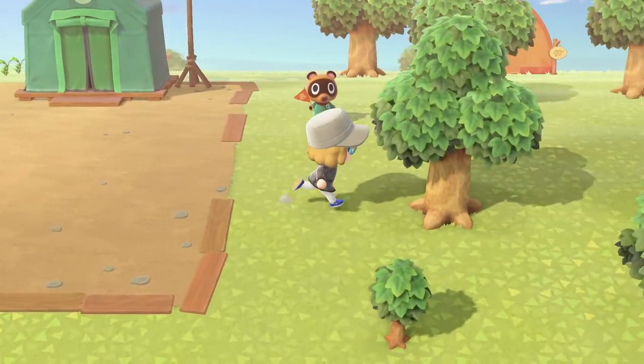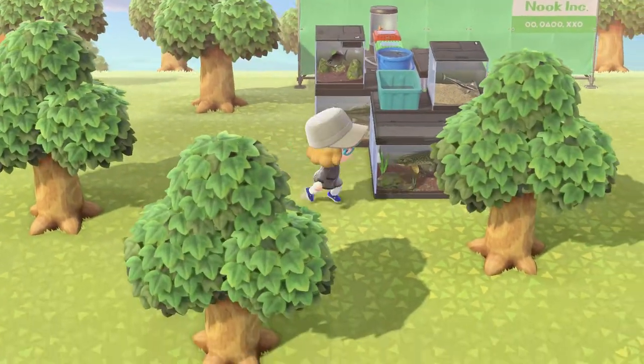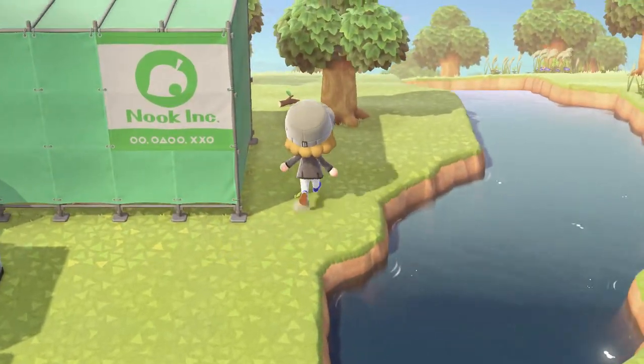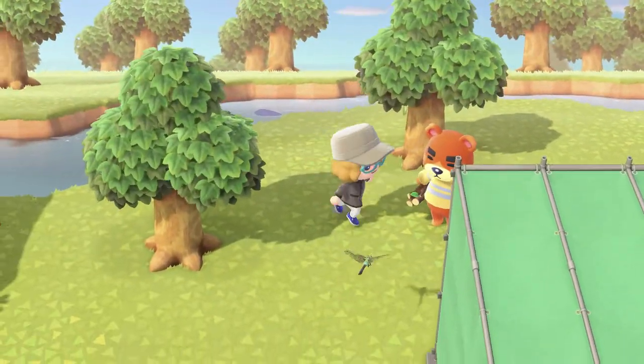Let's go look at where the museum's gonna be, just so we can have a look at the construction, I suppose. Oh, that'd be it here, with all the bugs and fish in front of it. Okay, so yeah, there's gonna be a museum in this spot tomorrow, but not yet. Alright. I kind of wish I could move it. Maybe there's a way to move it that I haven't found out about yet.